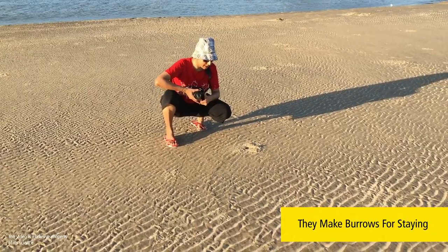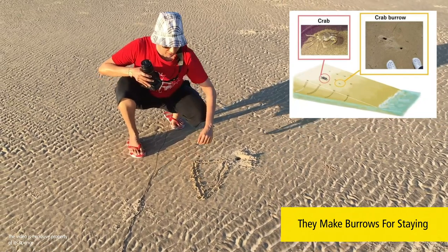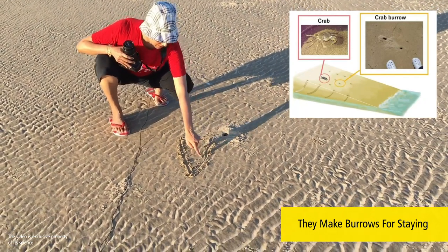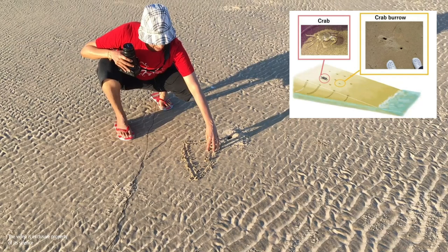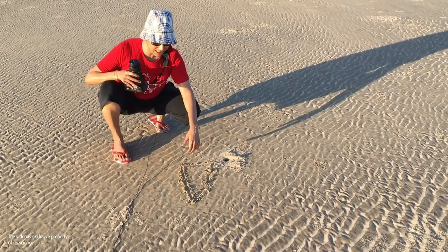These burrows are actually like, suppose this is the portion where the seawater is coming. Now these are the portions of the burrows and the crabs reside here, so that when the seawater comes like this, these crabs can keep themselves out of reach as much as possible.